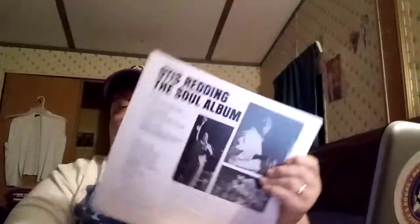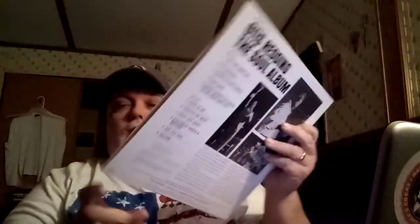And I love these. These are all in mono. Most of the CDs were in mono. I like the presentation of the original artwork and all on that. This is one of my favorite ones here.